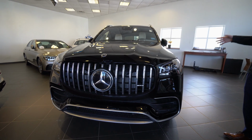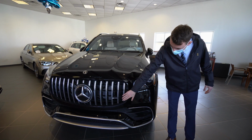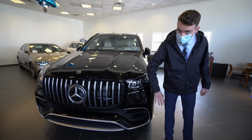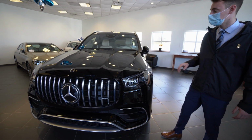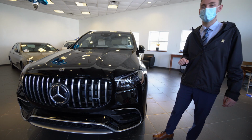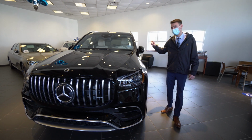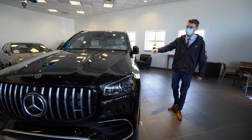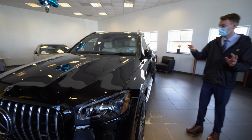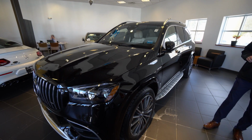I know you're familiar with the GLS having the 580, but the 63 gets that vertically slanted Panamericana grille, much more aggressive front bumpers, and of course under the hood, that hand-built 4-liter bi-turbocharged V8, 603 horsepower, 617 pound-feet of torque, an absolute monster of an engine, but in a very refined, very comfortable GLS body.